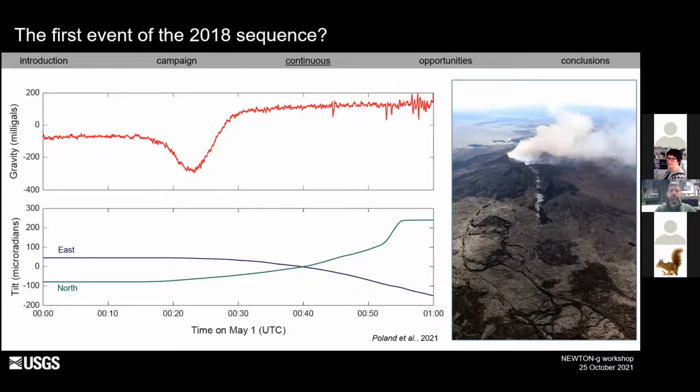Now, Daniele attempted to model this signal using that same kind of scenario and wasn't able to recreate this. So there's something different going on here, some combination perhaps of draining of lava lakes and emplacement of eruptive fissures. It's not clear with only the one instrument what was going on, but it is clear that this gravimeter detected something really strongly anomalous going on before the big collapse.